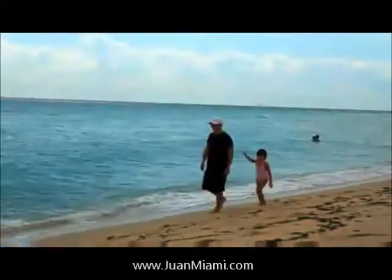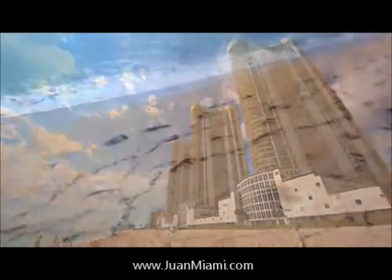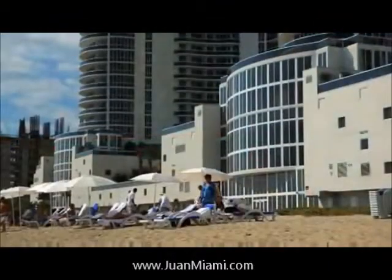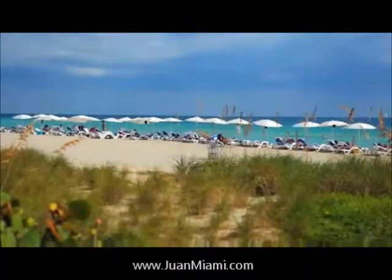Indulge in the relaxing pleasures of oceanfront living provided by Trump Towers' 900-foot stretch of secluded sugar sand beach. Equipped with personal beachside cabanas and full beachfront service from towels to martinis, this level of luxury has never been more within reach.